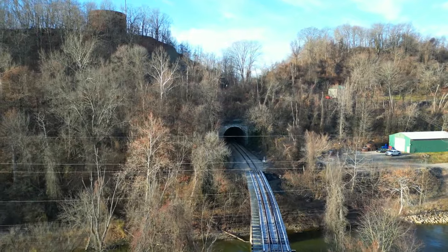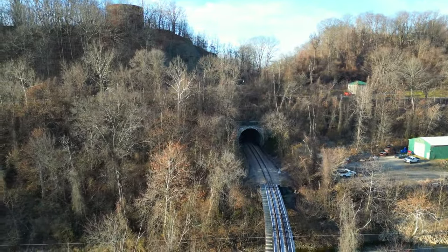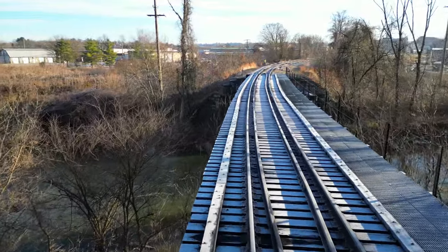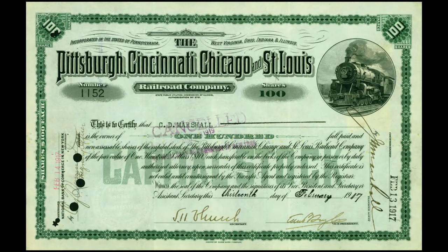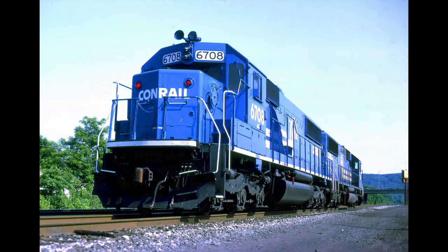On the west side of Cambridge, Ohio, in the industrial section of town, you'll find the Columbus and Ohio River Railroad Tunnel and a bridge on the east side of the tunnel spanning Wills Creek. The main line was formerly part of the Pennsylvania Railroad's Panhandle and was acquired from Conrail in 1992.